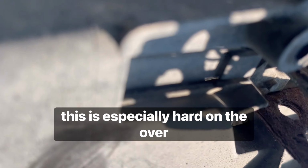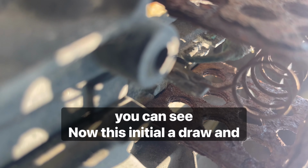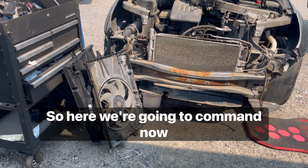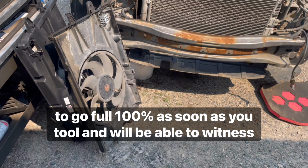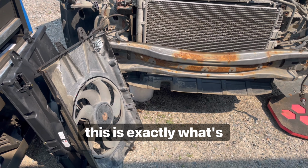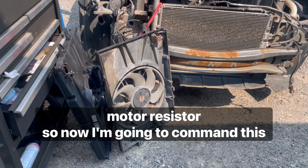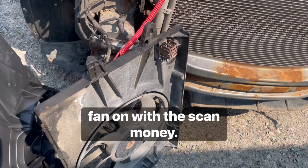Now this is especially hard on the fan motor and the alternator. This initial amperage draw and voltage spike will reduce the life of the electric fan. So now I want you guys to imagine that you are woken up and demanded to go full 100% as soon as you get out of bed. Now this is exactly what's happening. So if you've noticed that your fan is louder than normal, go ahead and inspect this fan motor resistor. Replacing this before the fan goes bad can save you money.